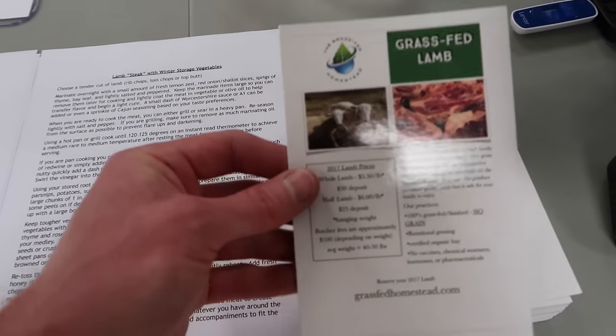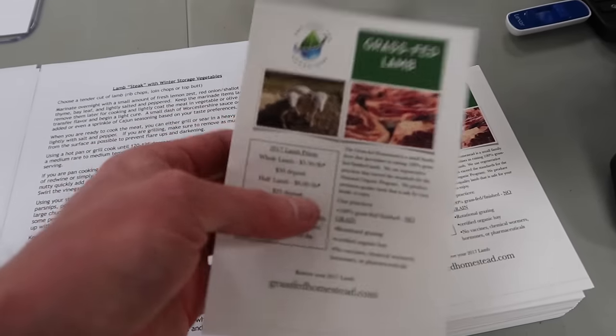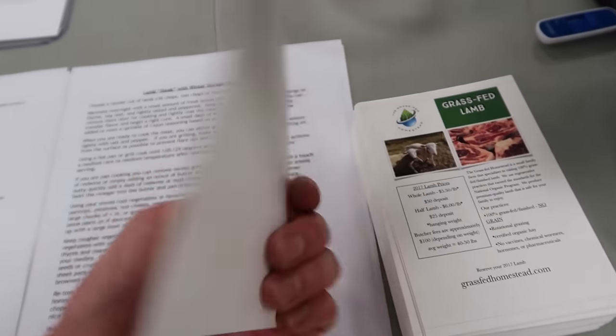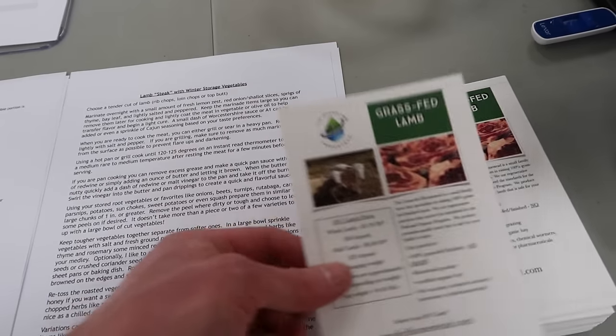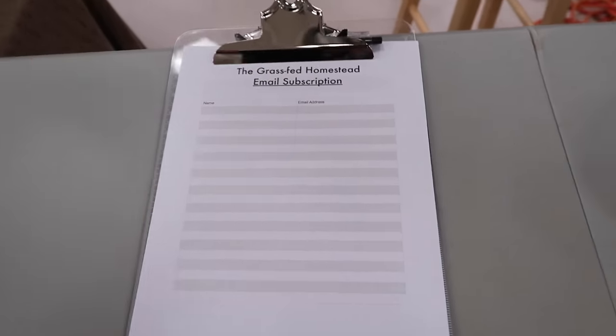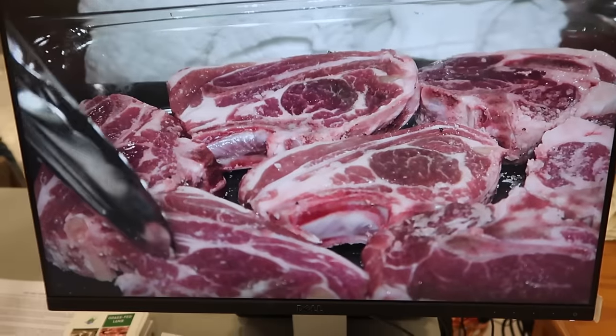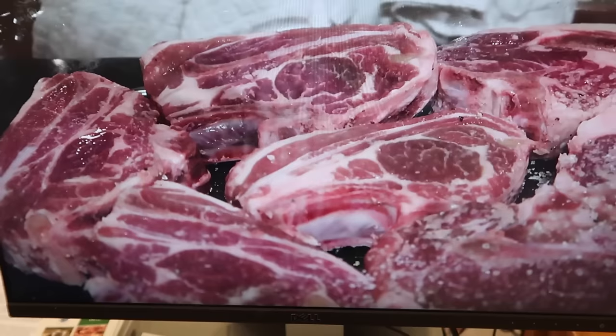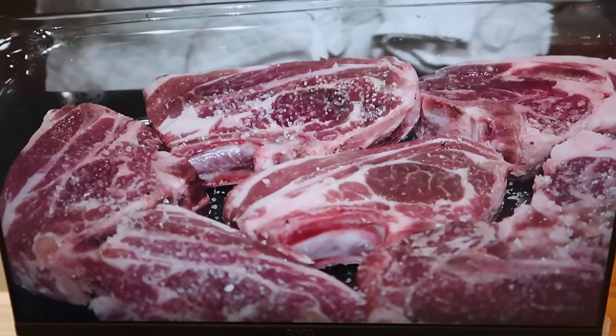And next to the recipes, I have these cards with our pricing on it and our management practices so people can take this with them. It has our website on it so they know where to go if they decide they want to order. Then I have a list here where people can sign up for our email list. And of course, our video display with looping cooking videos and our Permaculture Shepherd compilation videos also on here.